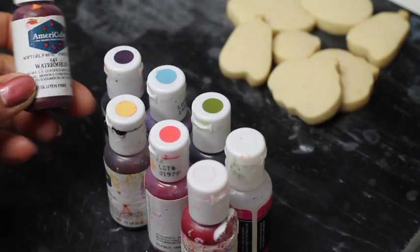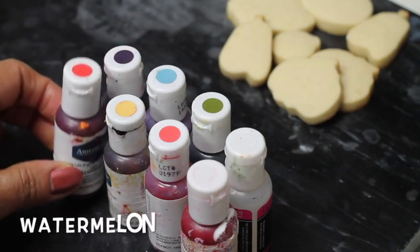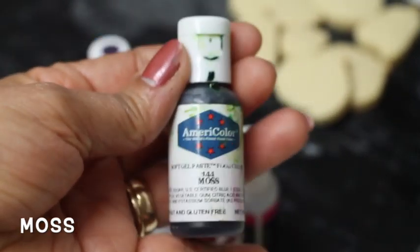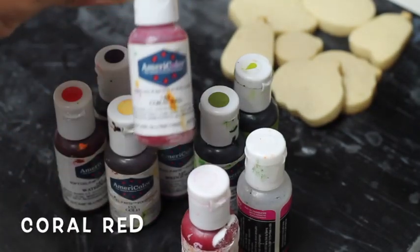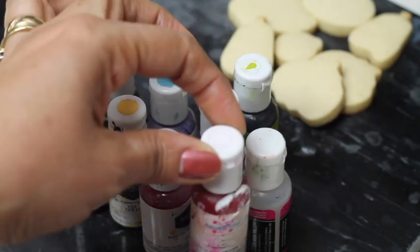And for this, I am going to use colors that I normally don't use, like this watermelon, eggplant, gold, obviously I use it a lot, wedgewood, and it's a very nice blue, moss, and you can also use avocado or a mix of them. I am going to use coral red, orange. I am going to use peach. I know this is very old, but still has some.